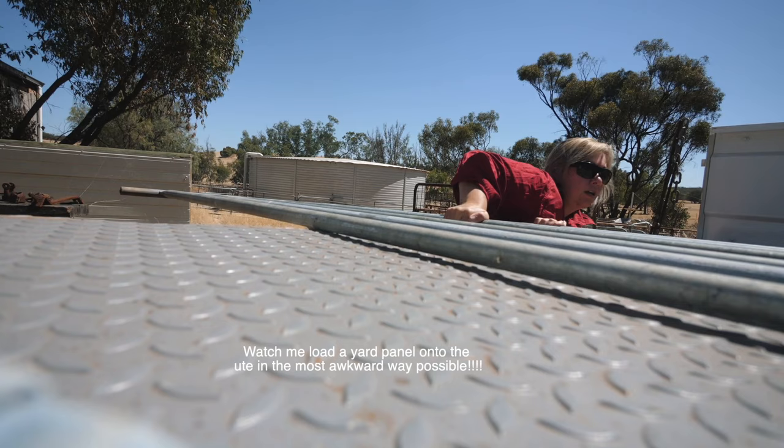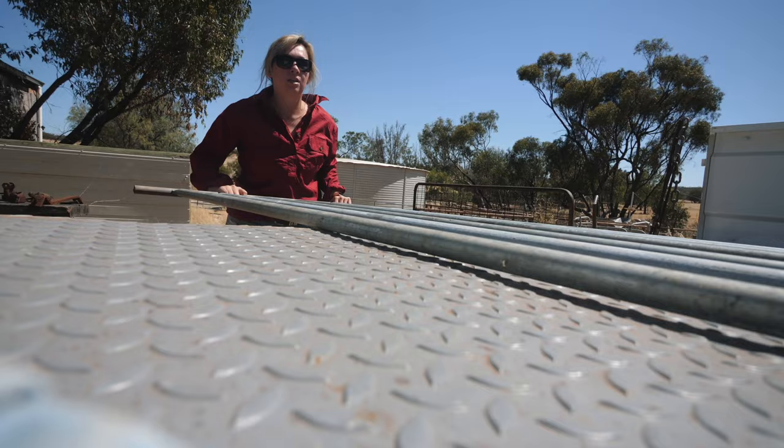Oh yeah, look at that. So dainty. Oh, there's another spider. It's jumping towards the camera.